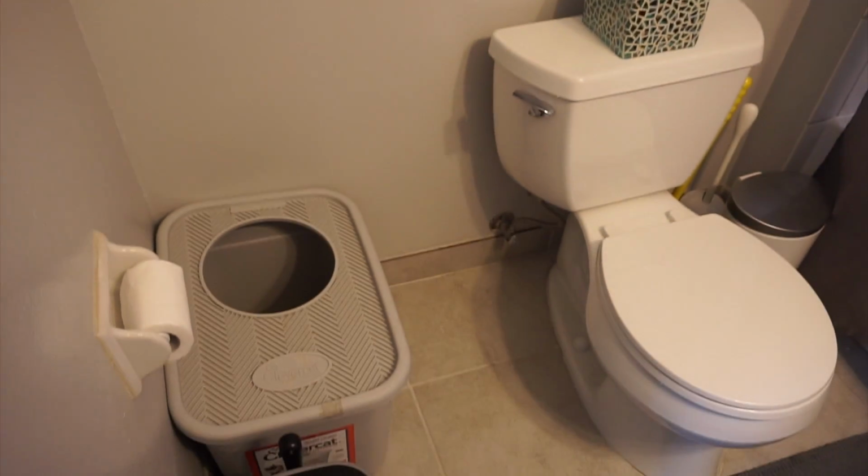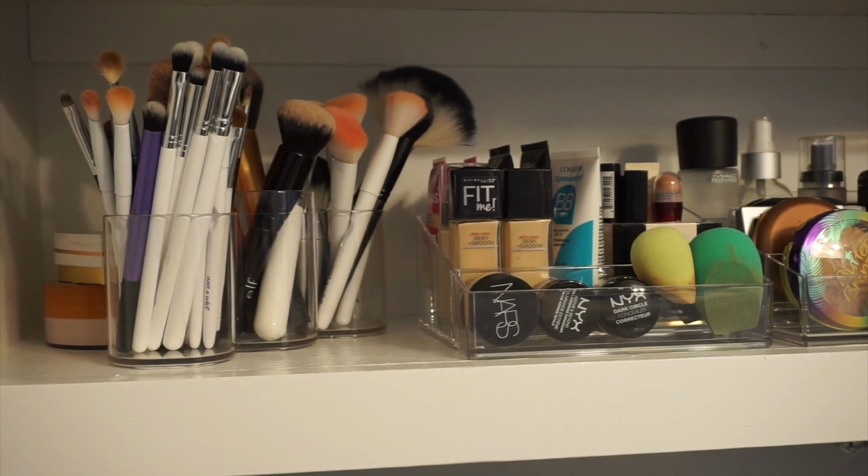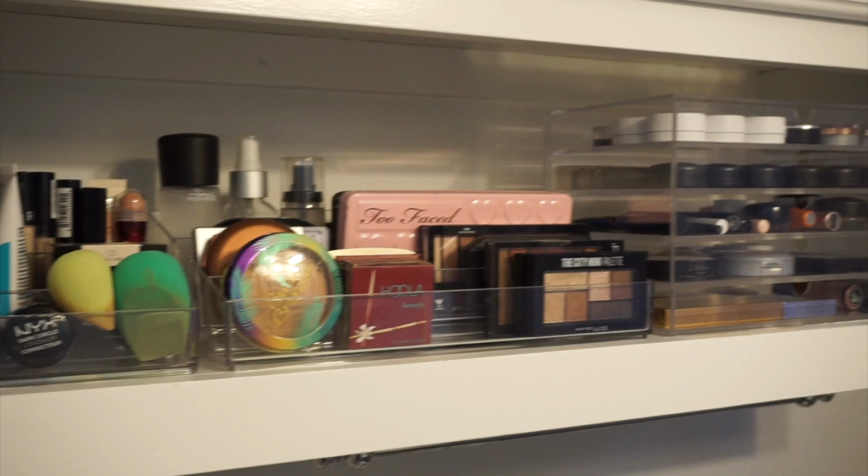So here's the bathroom now. I went ahead and took out that white cabinet and cleared off the shelf. So now we're ready to load in the organizers that I got. And voila, everything fits perfectly, and I'm so happy with how it all looks.